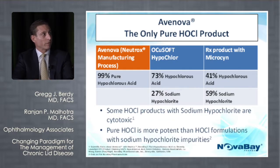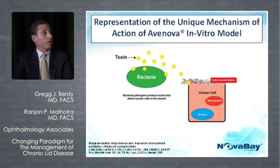And those products on the market are listed up on this slide. Avenova, which is 99% pure hypochlorous acid, Ocusoft hypochlorous, 73% hypochlorous acid, and has 27% sodium hypochlorite, also the active ingredient in Clorox. Microcin also is a similar product, but has 59% hypochlorite. And so we have used all of them and have chosen Neutrox with Avenova because it's worked for us.